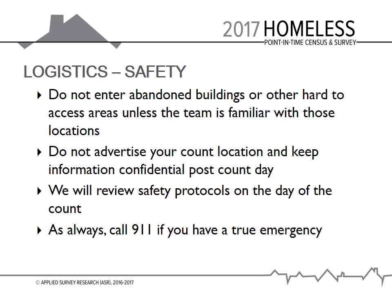Some more safety things to review. Don't enter abandoned buildings or other hard to access areas unless the team is familiar with those locations. So again, work together as the guide and volunteer to make a decision on what's the most safe route for you. Don't advertise your count location and keep information confidential post-count day.